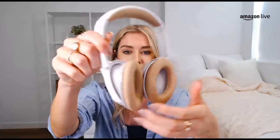I'm going to show you a couple buttons as well. So obviously the style is over the ears. You're going to get full immersion over the ear cupping, which is nice. Really soft feeling insides as well. These have a nice little camel color on them as well. And you got a couple buttons here.